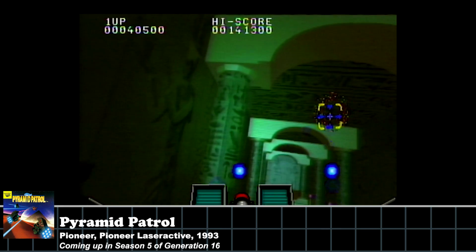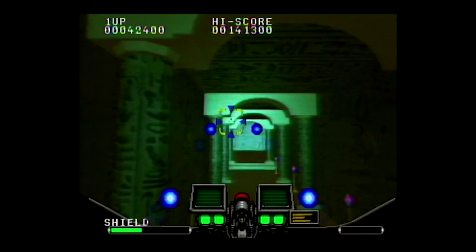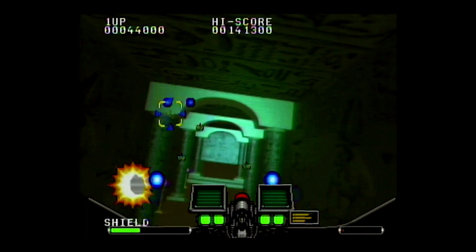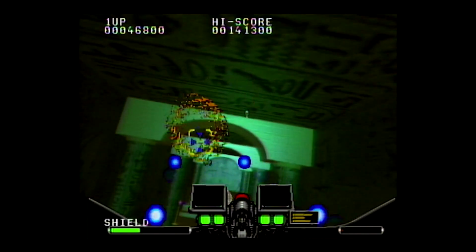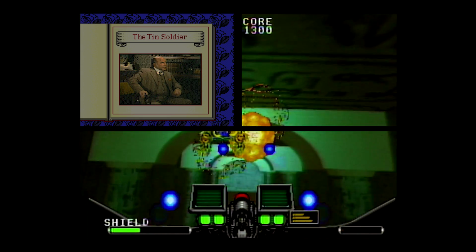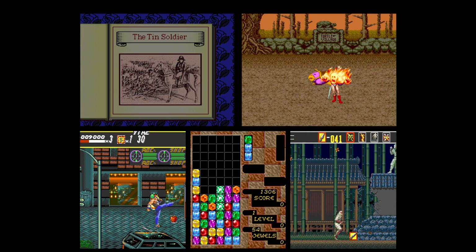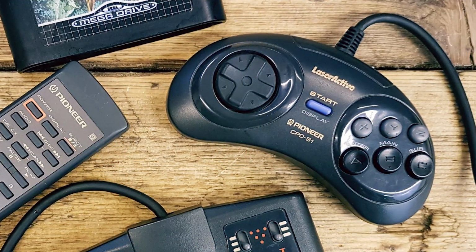The pack-in software for the Sega pack was Pyramid Patrol. Pyramid Patrol is an on-rail shooter featuring a free-roaming target reticle wandering over pre-rendered video of pyramid-themed levels. Much like with the NEC pack, Sega hardware apparently also came with the classic Sega CD software bundle, including Sherlock Holmes Consulting Detective Volume 1 and the Sega Classics Arcade Collection featuring slightly upgraded versions of Golden Axe, Streets of Rage, Columns, and The Revenge of Shinobi. A copy of Disney's Fantasia was also included with the Sega pack, and a LaserActive branded 6-button Genesis controller.